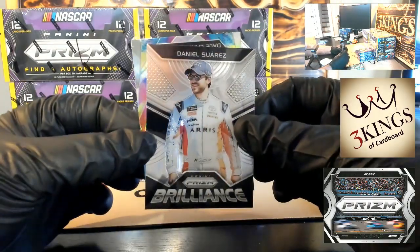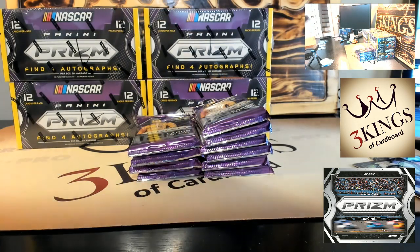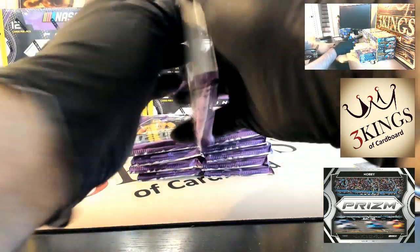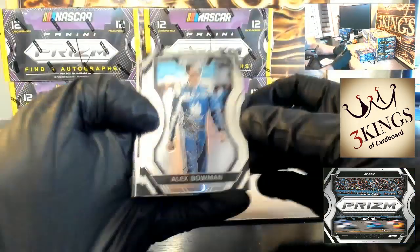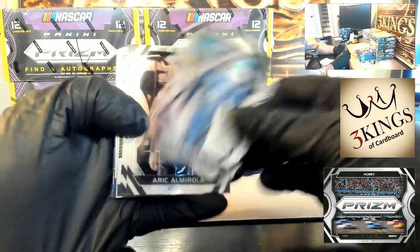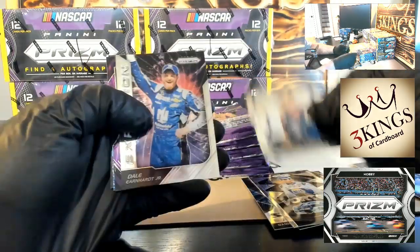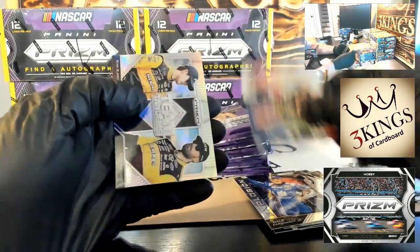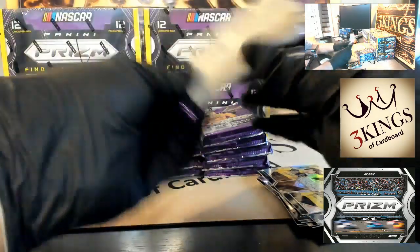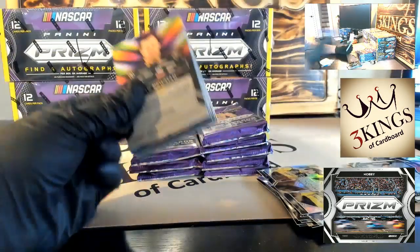Brilliance of Daniel Suarez and Dale Jr. Illumination. I always want to call those Illuminata. Dale Jr. Illuminati. Mr. Bowman. Danica. Chase. Dale. Purple Flash, Chris Buescher, Red, White, and Blue, Tyler Reddick, Ryan Newman, Duke. Hope so. I'm gonna tag everybody.